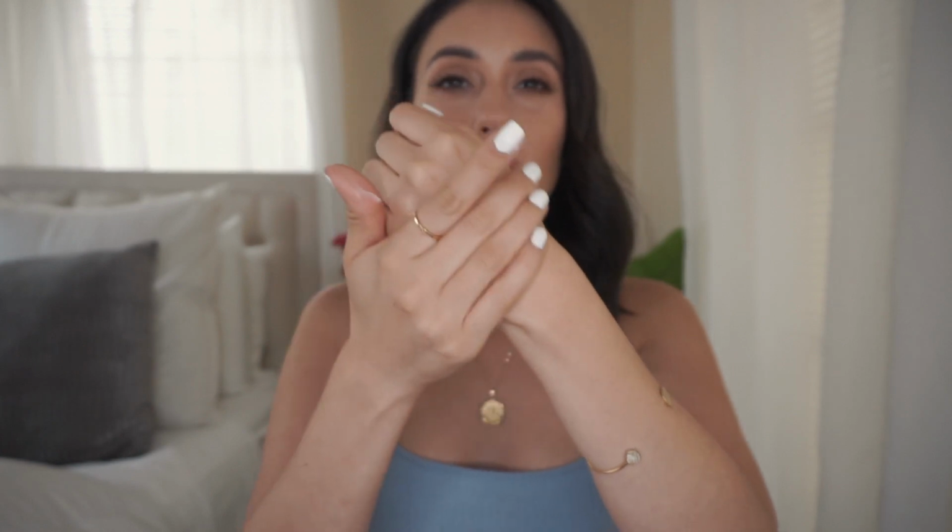It's not going to give you clogged pores. You're not going to wake up with a huge pimple on your face, hopefully. My face didn't, and I usually do, so hopefully you don't. Yes, we love a non-clogged pored face, okay? It leaves your skin feeling so soft the next morning, I could not stop touching my face.